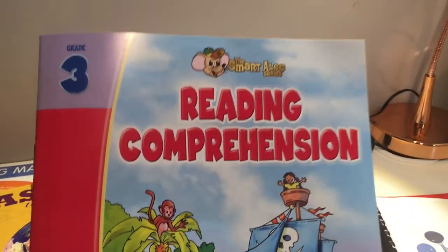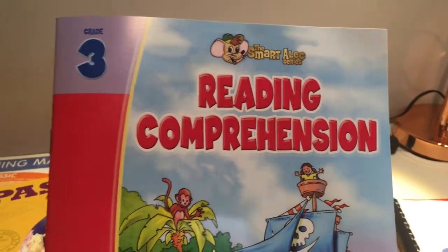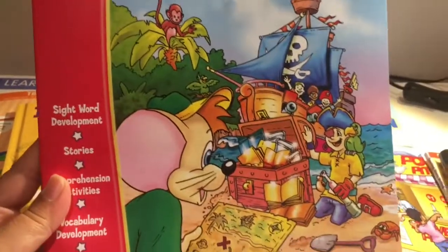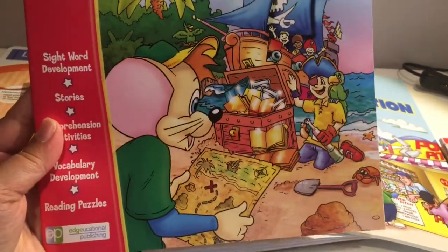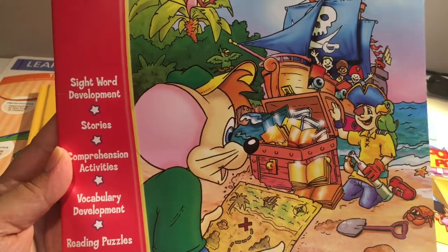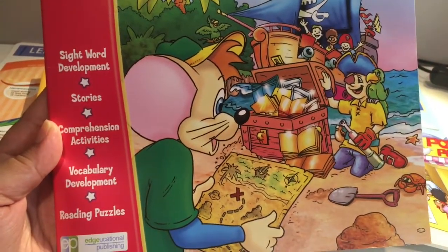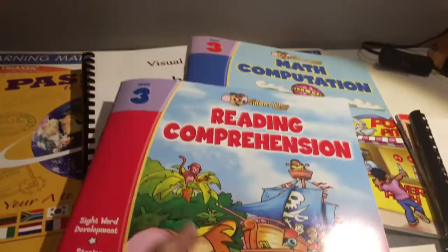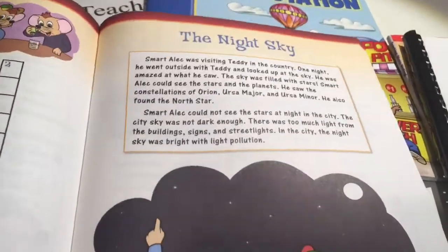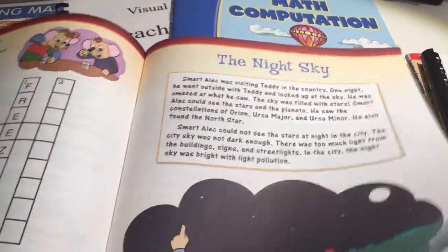Then I have Grade 3 Reading Comprehension from the Smart Alex series. This is something that I get from Five Below every year, and I've been looking for this one, and they finally had it. And this is going to include sight word development, stories, comprehension activities, vocabulary development, and reading puzzles. So it's just fun little stories, and it comes with the questions and a fun activity to follow it. So I really do love these, and it's just a little practice to add to his language arts curriculum.